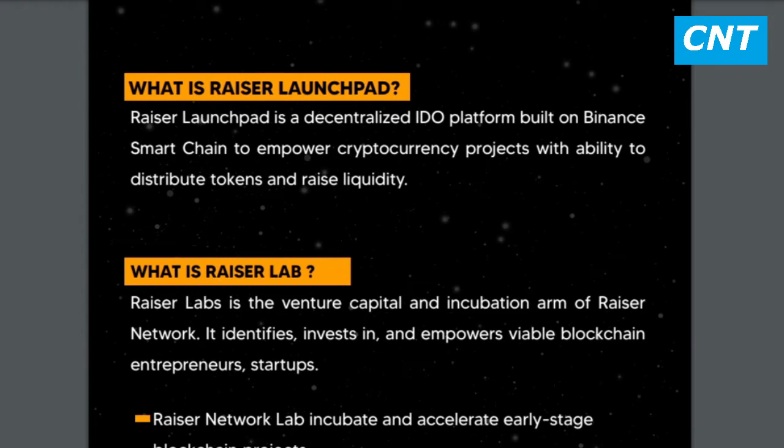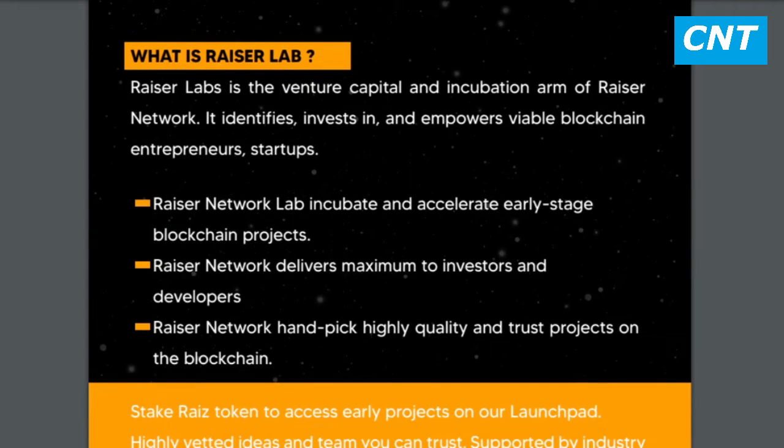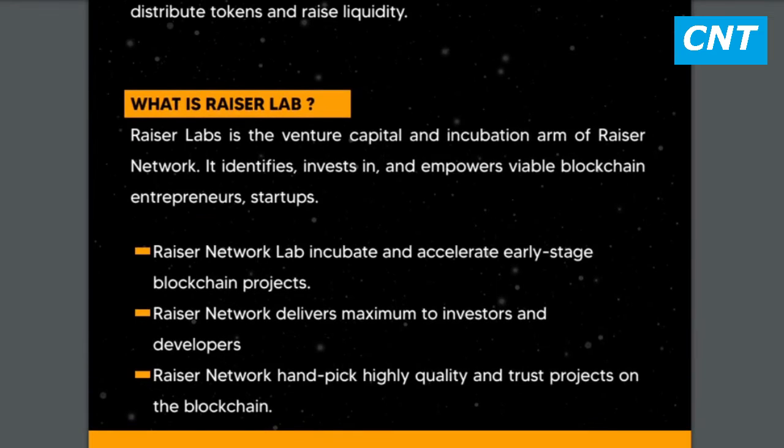About RAISER Network. Our mission is to bring the most transformative crypto projects to life. We identify, invest in, and empower viable blockchain entrepreneurs, startups, and communities, providing financing to industry projects that help grow the larger blockchain ecosystem. RAISER Network is committed to supporting fast-executing teams who positively impact the crypto space.